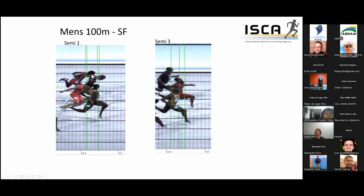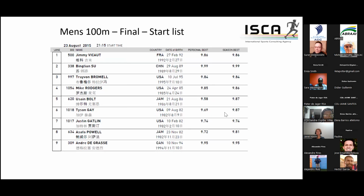So Brommel got in as the faster of the qualifiers, and these 2 were equal, and we had a spare lane, and so all 3 of them progressed to the final. These 3 athletes had all run a 9.99 in the semi-final, and they were all progressed. Brommel was the faster of them. These 2 were the same time to 1,000th of a second, and they both got progressed because we had the spare lane. There could have been a coin toss.